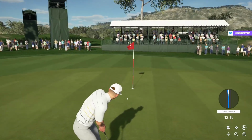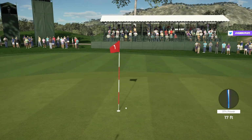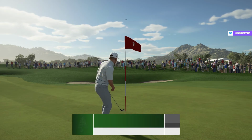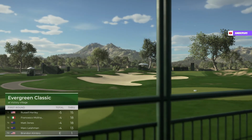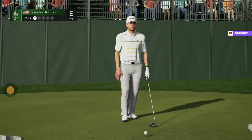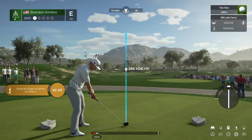I think we can make a couple putts. Oh, wow. That thing just turned. Just barely turned. Well done. I like the airplanes flying. That's a cool little touch. I wish there were people still there in the stands. I wish they would render. That's all right. The game has been really, really good. I've been really happy with it.